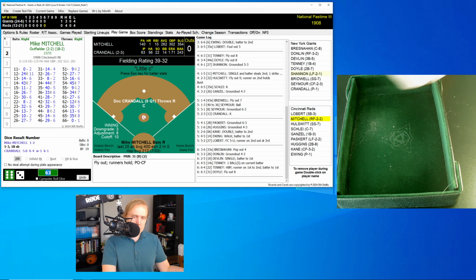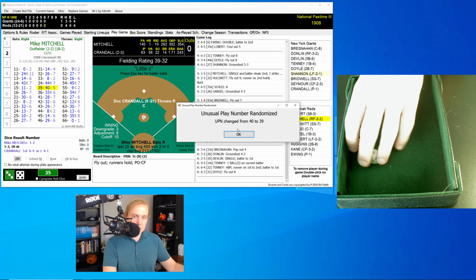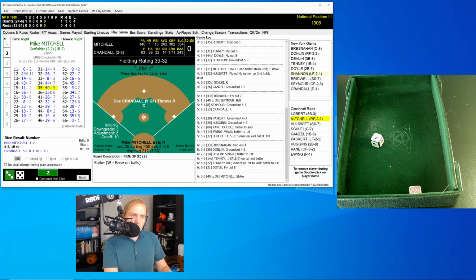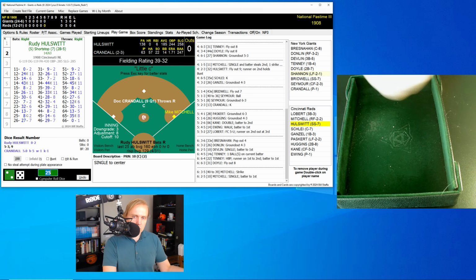the 6th inning. Mike Mitchell will lead this one off for the Reds, and he rolls a 35 for a 40. There's a change to 39. That'll be a strike. Next roll is a 25 for a 10, and there's a single to center. Another hit given up by Crandall, who's given up 5 so far today. I'll bring up Rudy Holsworth, runner on at first.